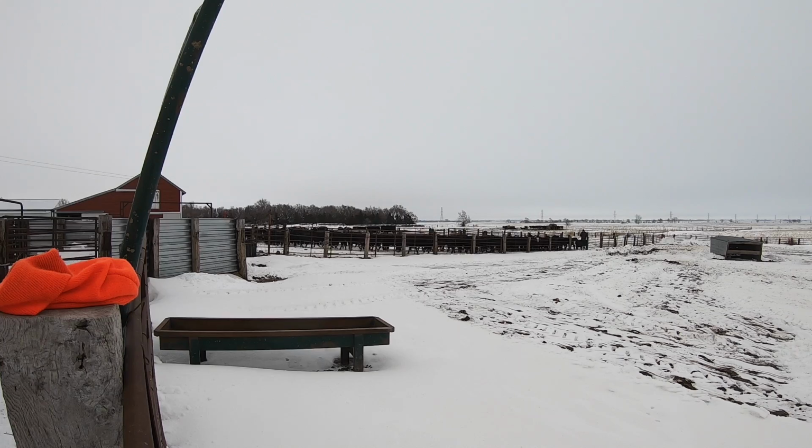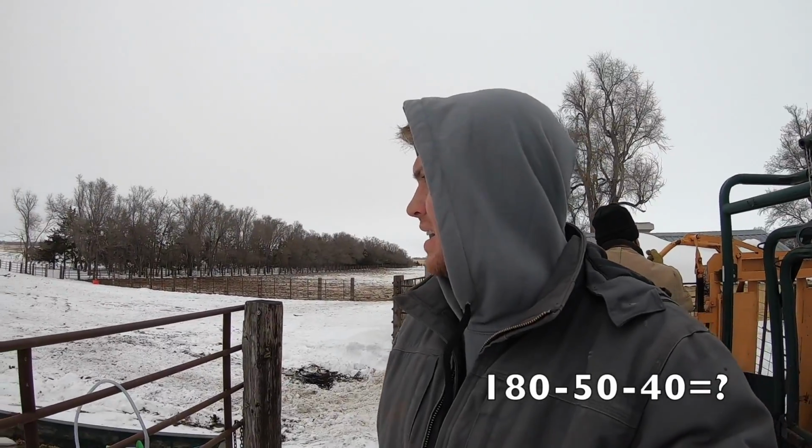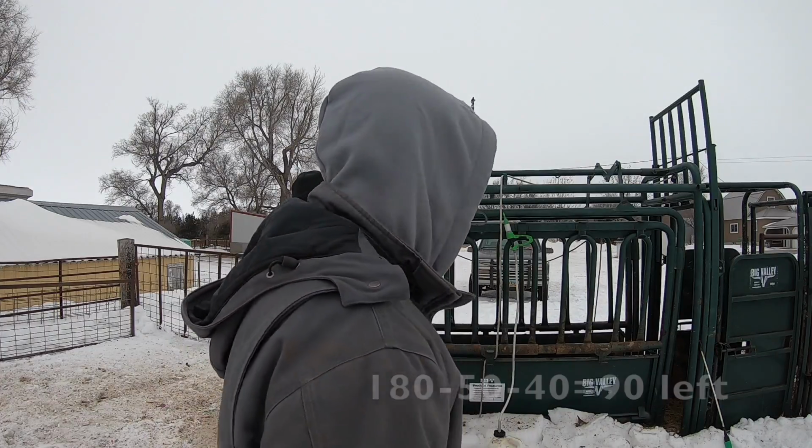I'm gonna use the 2cc for giving shots and the 5 for mixing. Just got another probably 40 done. And so that's about 40, 50 left. Dad informed me that that is way off because we haven't even done 100. So, I don't know. I didn't go to school for math.